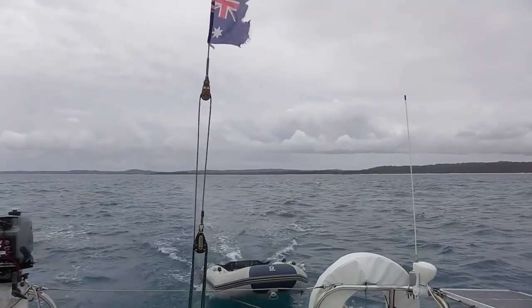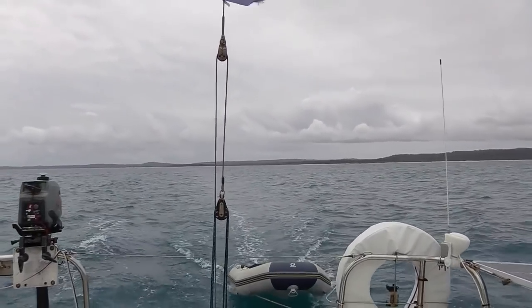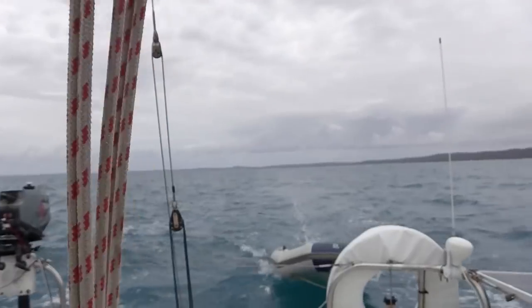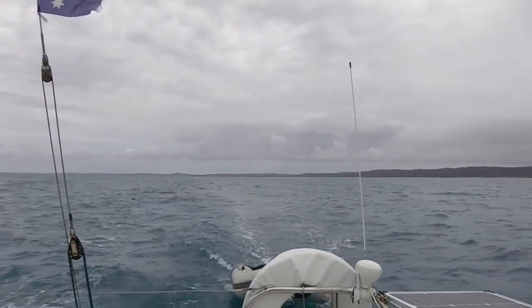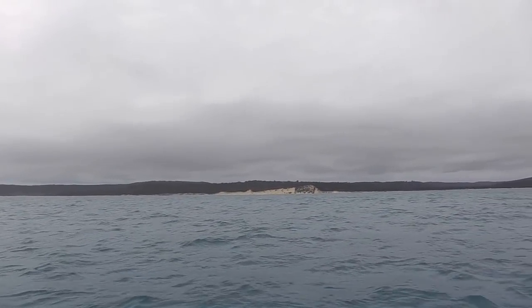That's how far we've come so far from Wathumba Creek. Well, I've got all the sails on, ready to go up. It took me a fair while. Looking behind, you can see how far Wathumba Creek's behind now. And we're at the first triangle cliff.